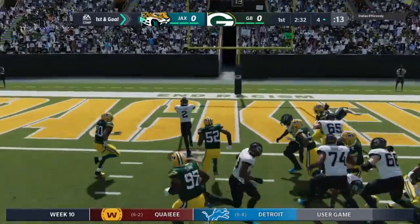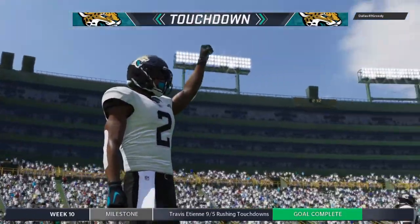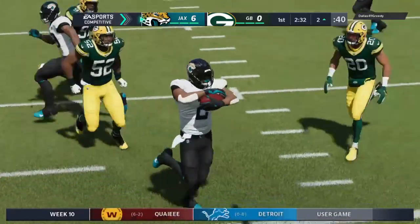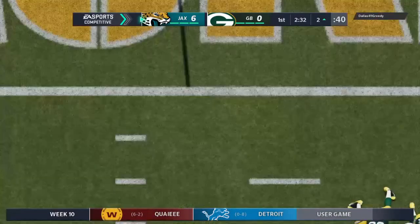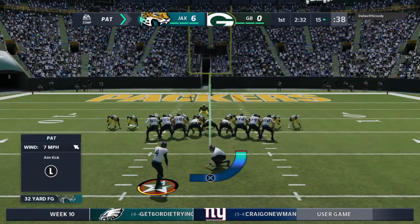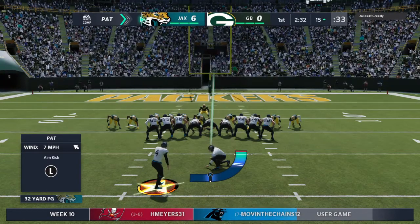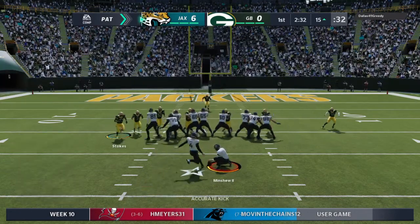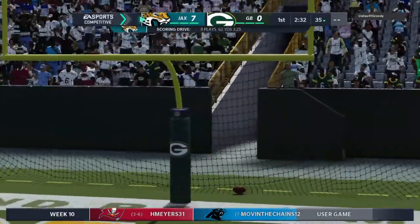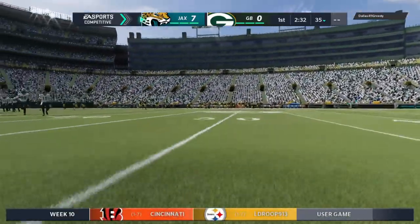Try and run for it on 1st and goal. And he'll take this one in for a Jags touchdown. A great play there with touchdown number 12 on the year. And the Jags have taken the early lead. Josh Lambo now for the point after. And this is up and good. The score now 7-0 Jaguars. Makes the score Jaguars 7, Packers nothing.